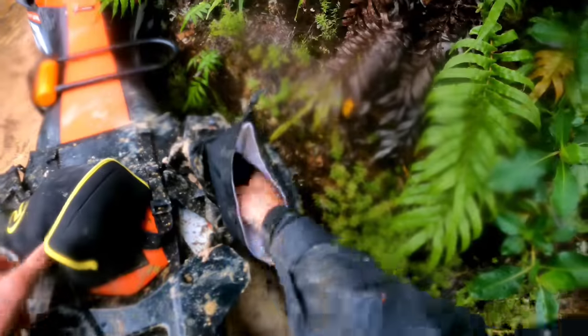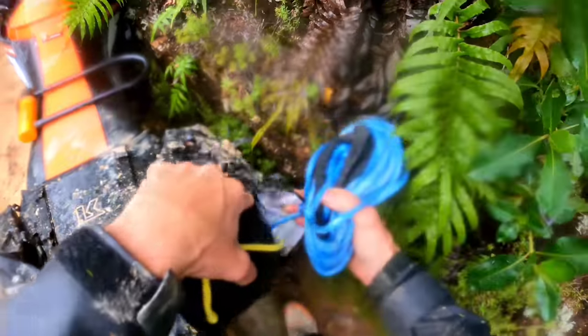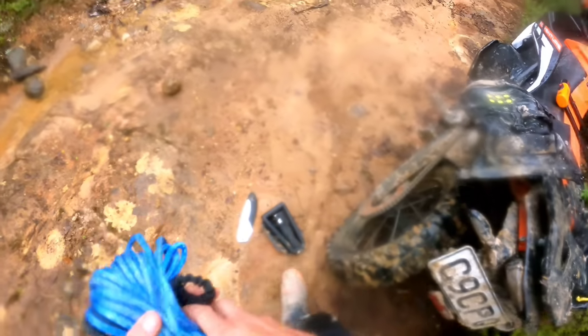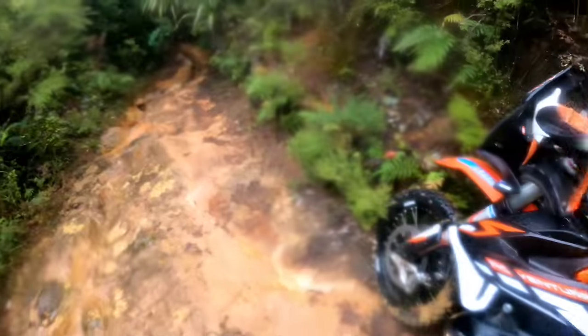Bike pump we can leave here. Tools we can leave here. Let's take the rope. Rope, saw, spade, energy, a little bit of talent. We should be good. Time to go hiking.